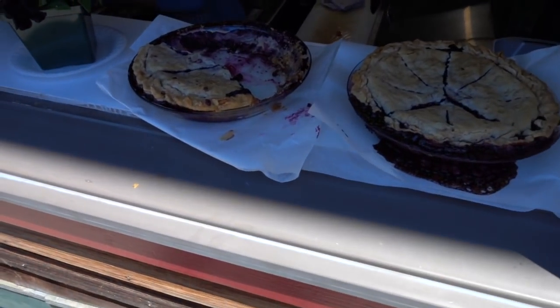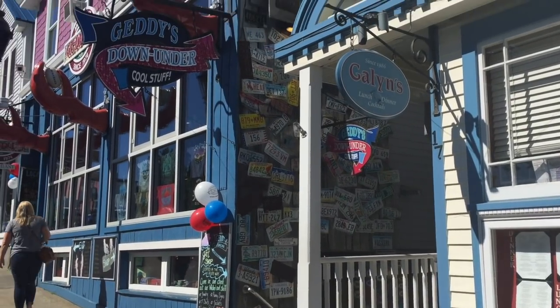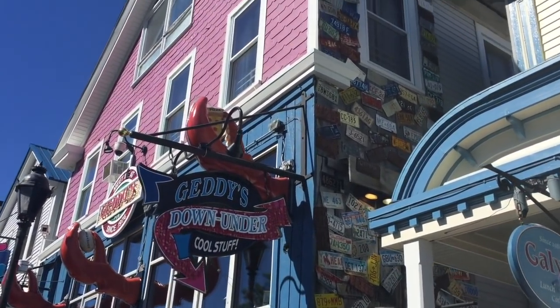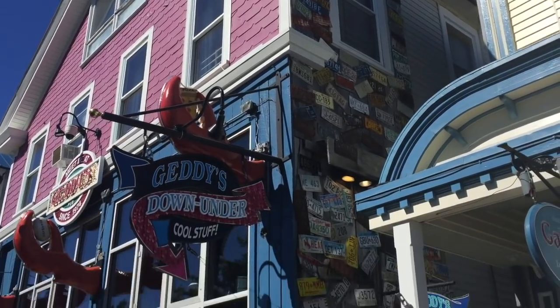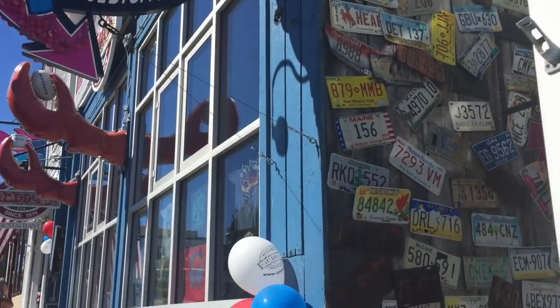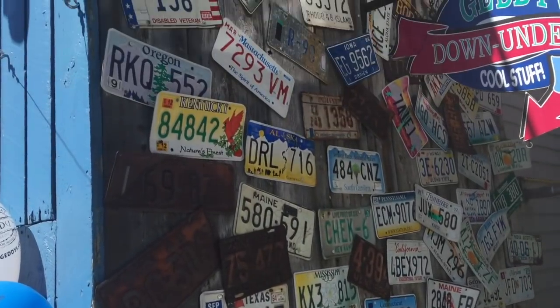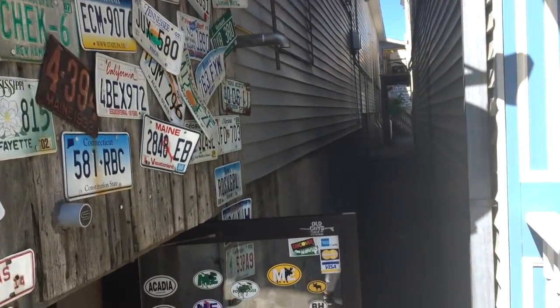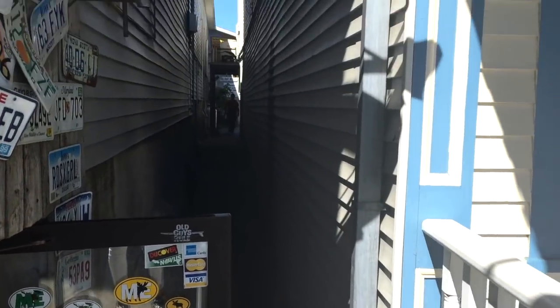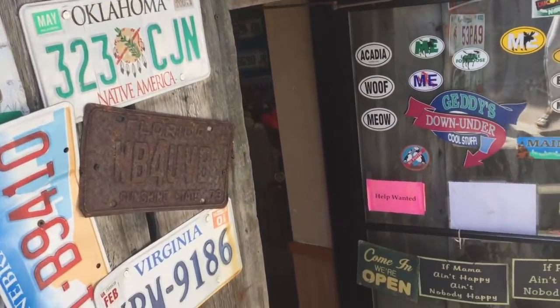Oh yeah, you can smell it. It just came out of the oven. So this is a really cute place here. I've heard about this. Getty's Down Under. Cool stuff. They have all these license plates, I guess. And cute little place. It's an old town. Narrow passageways and stuff. Very cute. Go down the steps. It's a shop.